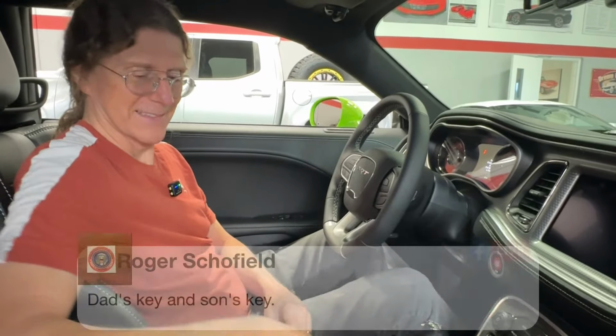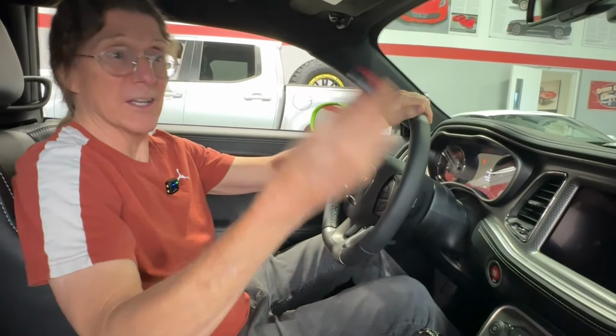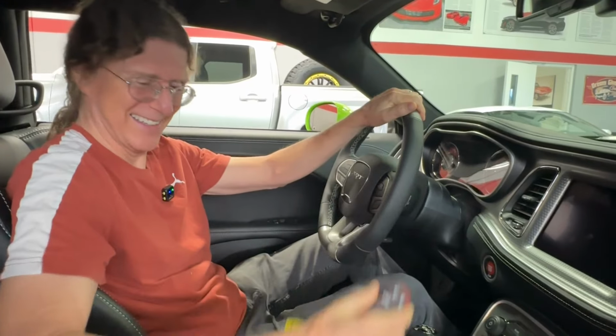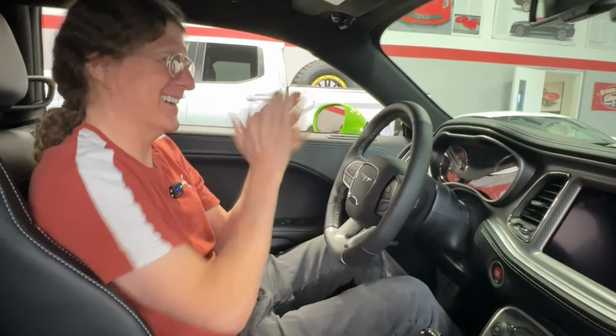Well, it's funny you say that because Roger says dad's key versus son's key. That's exactly what I'm talking about. Yeah, there's one for the mature driver, right? Well, Jeffrey says there's an easy answer to that. Don't need that governing key because no one else is going to drive it.